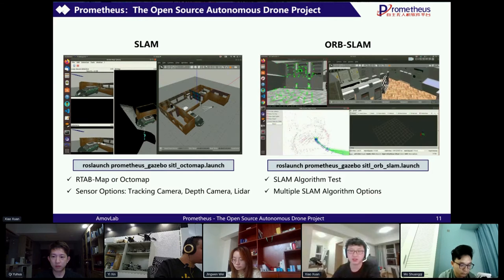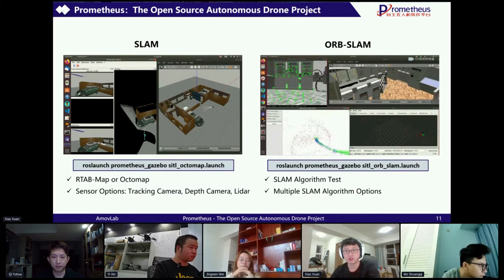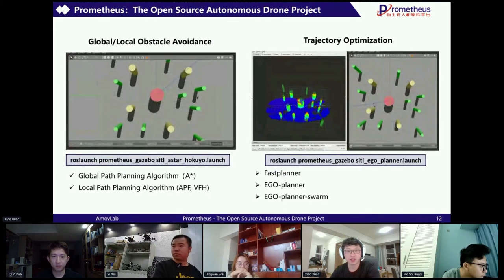The tracking camera T265 and the depth camera D435i of Intel RealSense are our most commonly used sensors in Prometheus. Other users also provided experience from 2D and 3D LiDAR. We have to admit that the current role of SLAM on drones is limited, but Prometheus is a good testing platform, and we can see some crazy experiments from our users later. So, let's look at the next part.